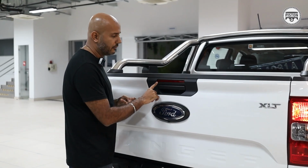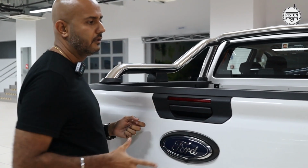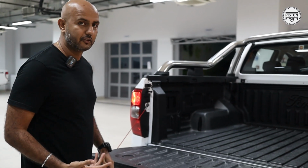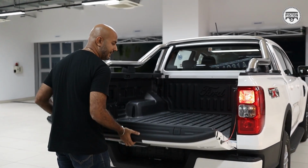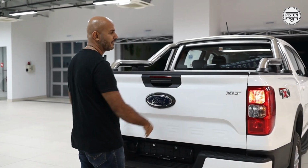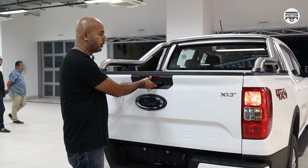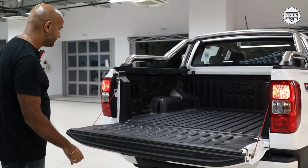And you get the third brake light that is integrated into the rear door. However, as you saw me struggling, you do not get that easy lift tailgate. So this is actually quite heavy. So you can see just how eager it is to drop. Whoa. So it's actually quite heavy, yeah, this.